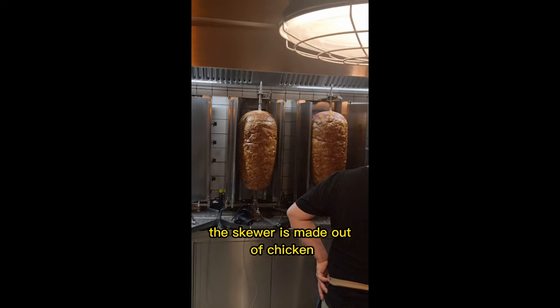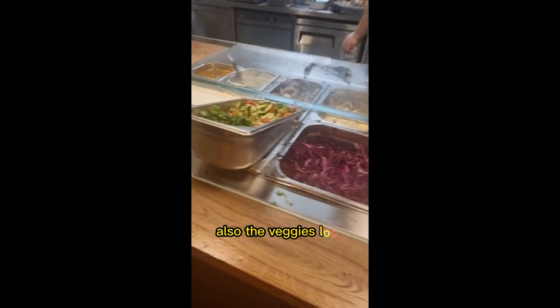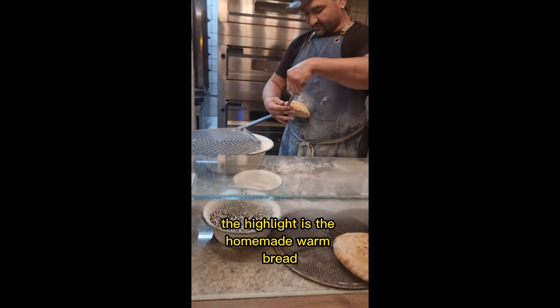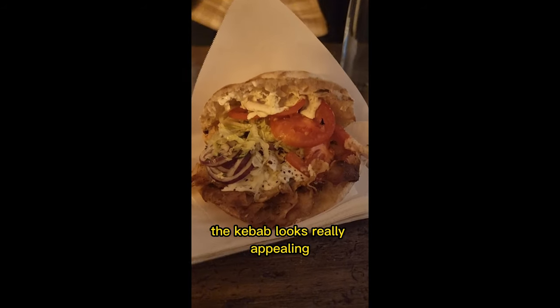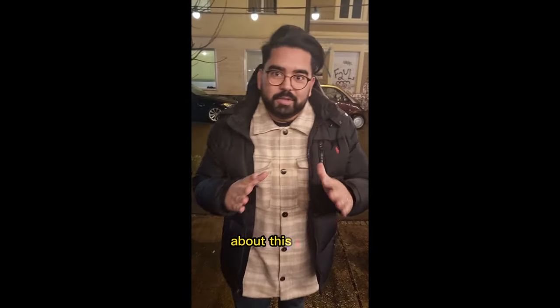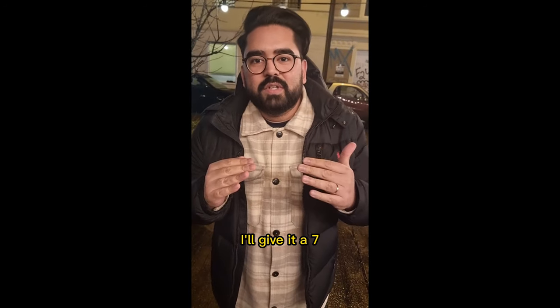Let's go inside. The skewer is made out of chicken, which is rare in Switzerland, and it seems to be sliced meat. Also, the veggies look really fresh. The highlight is the homemade warm bread. The kebab looks really appealing. Let's try this thing. About this kebab, homemade bread, fresh veggies, too fatty meat. I'll give it a 7.